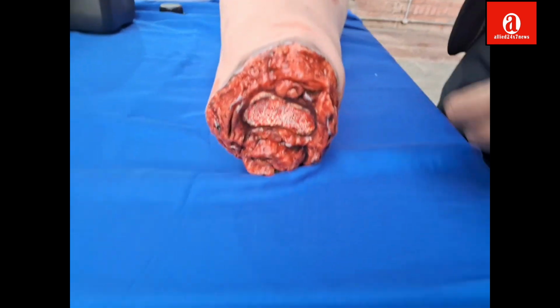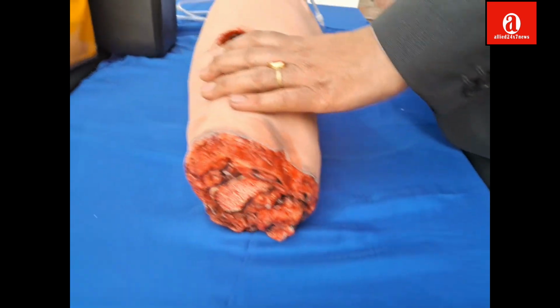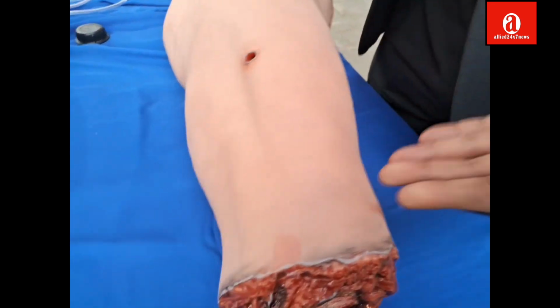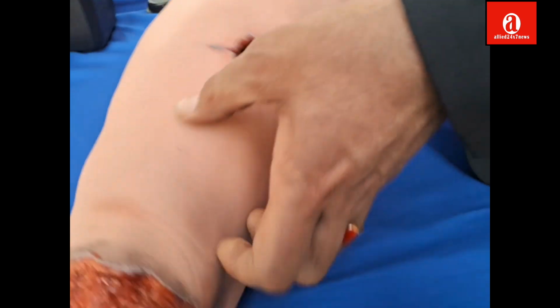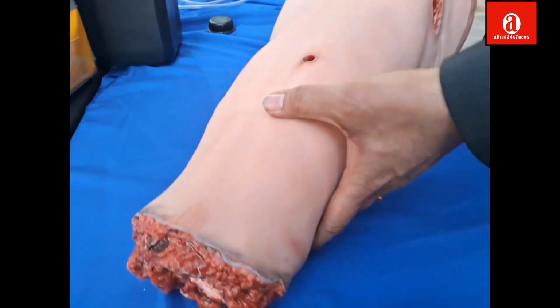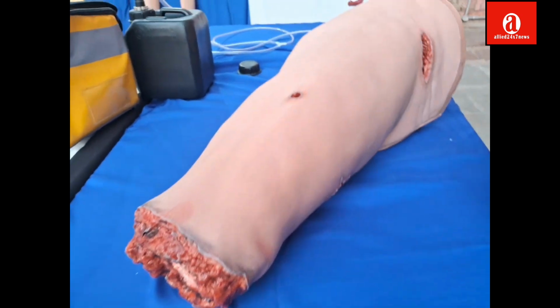Where is the rest? It's gone. It's blown away. You mean a mine or something? Yeah, a mine blast. Mine blast, gunshot wound, battlefield injury.